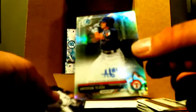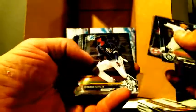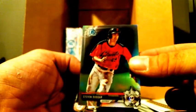Tanaka, Andy Yerzy, Brendan Rodgers. Here's an Anderson Tejada refractor auto. That is 172 out of 499. Second Tejada auto we got tonight. Felix Hernandez, Michael Franco, Fernando Tatis, Daniel Gossett. We've got a Dugar refractor here. 325 out of 499.